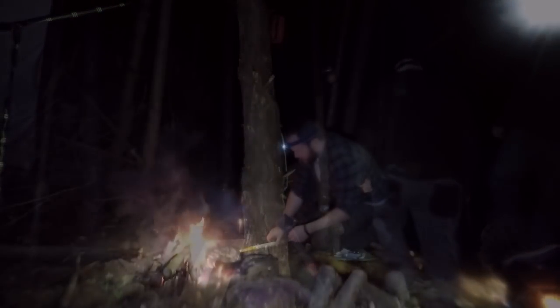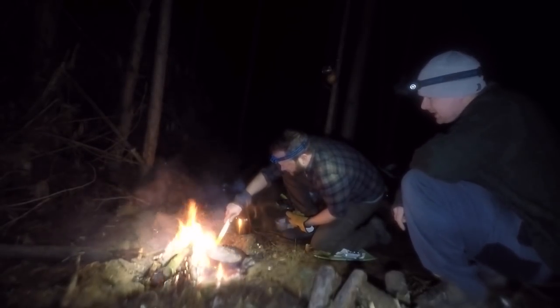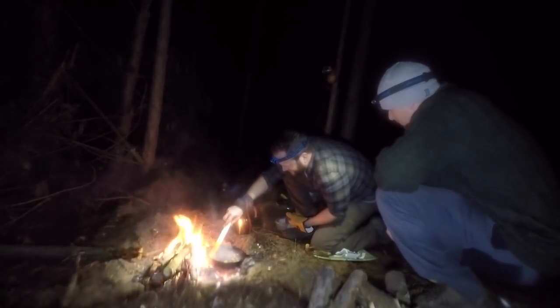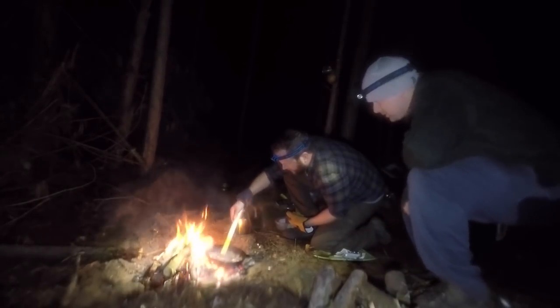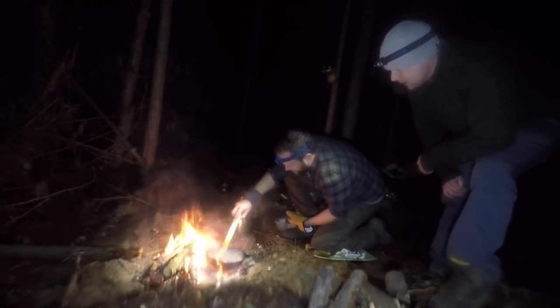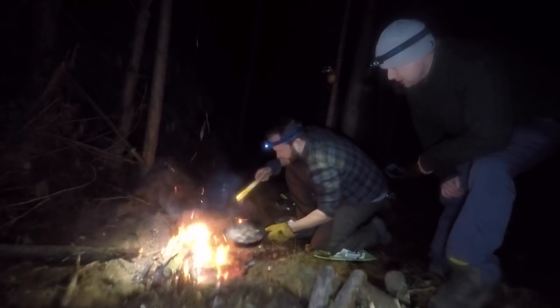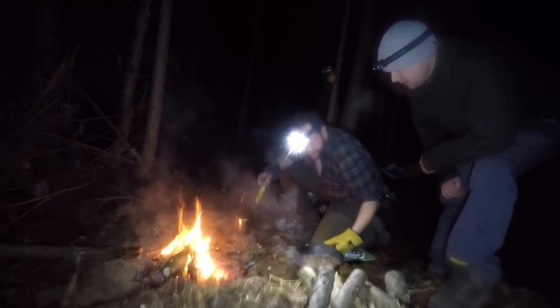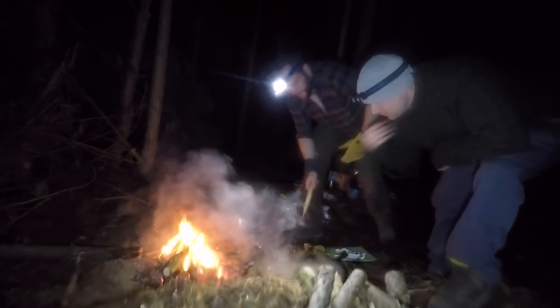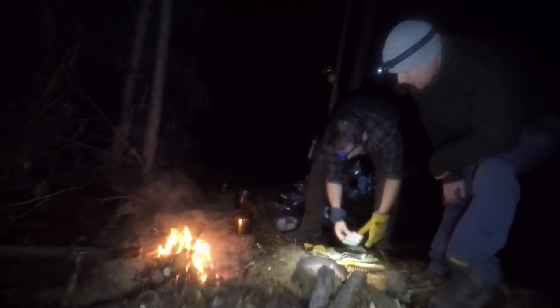Right, let's go and see what's going on here in the cooking section. What you doing? Just finishing off browning the steak. What did you just add to it? Ginger? No, a bit of garlic and black pepper. Nice. That looks good. Smells pretty good as well, doesn't it?